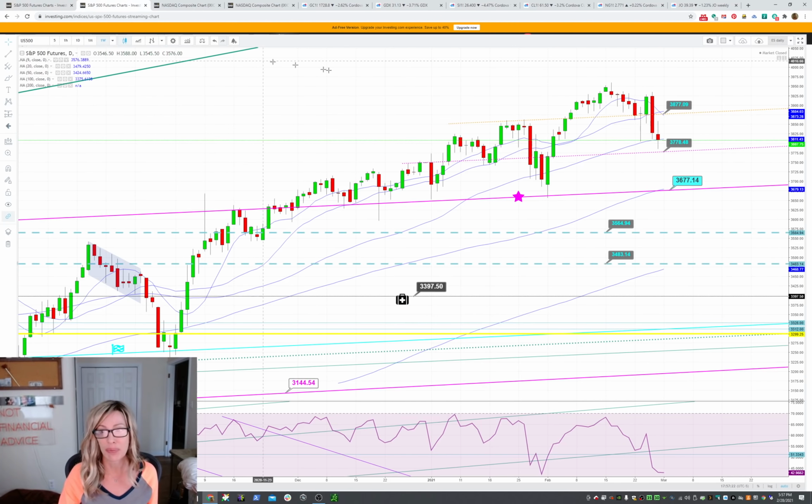Let's go to the daily. These are the pivots I'm watching for Sunday and Monday. 3778.48 would be what needs to hold for, I think, an immediate upswing here. But it wouldn't surprise me at all to see a back test of the star line. If it went there on Tuesday, for example, that would be 3677.